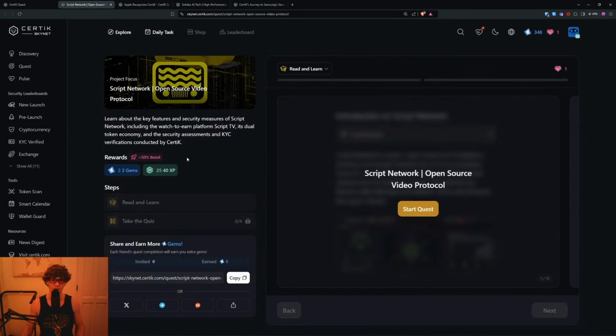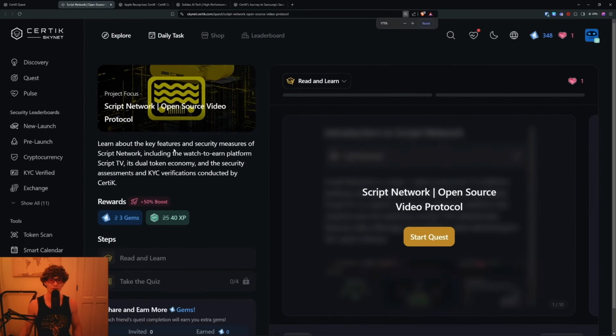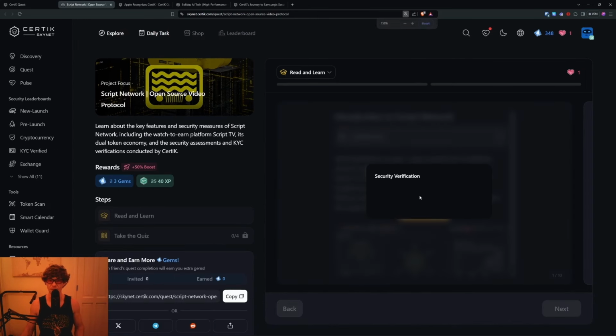So Script Network, learn about key features and security measures of Script Network, including the watch-to-earn platform Script TV, its dual token economy, and the security assessments and KYC verifications conducted by CertiK. We're going to do this little security verification like we always do.